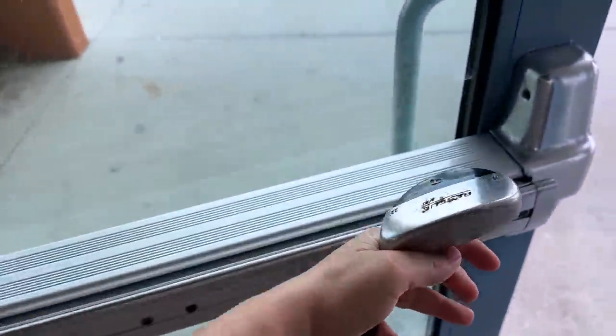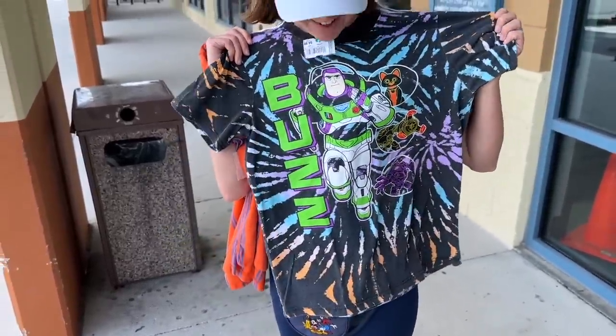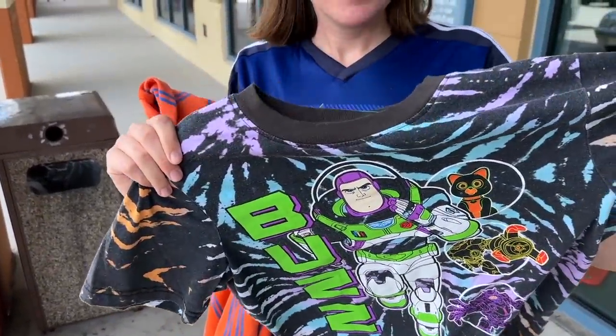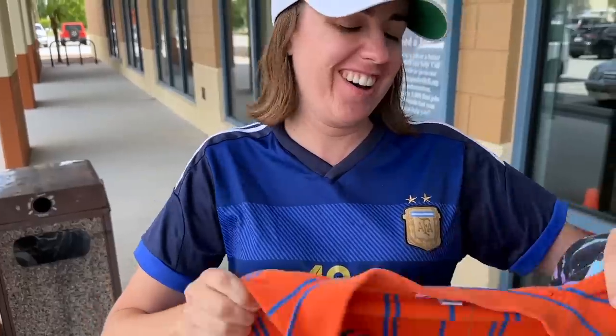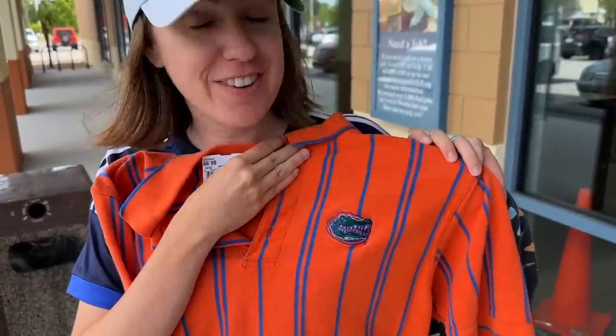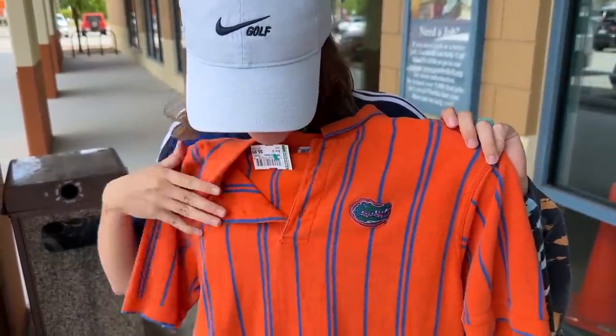All right, not only did we pick up the TaylorMade Hybrid, but check this out. Ashley is adding to her collection of shirts. Yes. That is pretty sweet. It is new, but it kind of looks like old school. They did a really good job of making them feel old school. Speaking of old school, check this out. This is amazing. Oh, it's hiding. There we go. Old school Florida Gators vertical stripe. That's awesome.